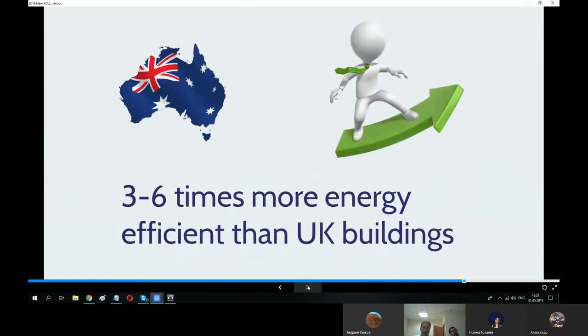So, buildings in Australia are 3 to 6 times more energy efficient than UK buildings.